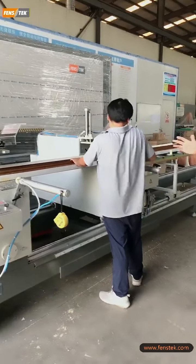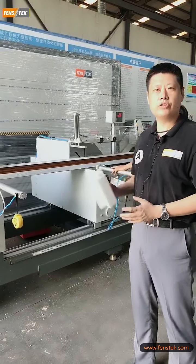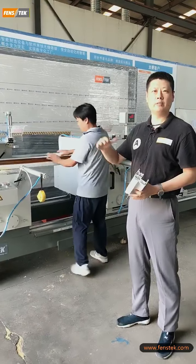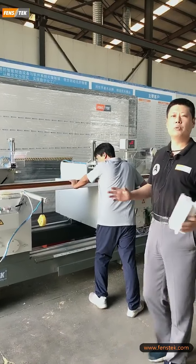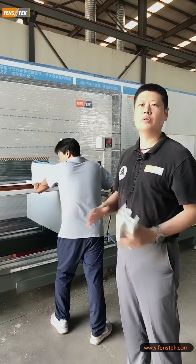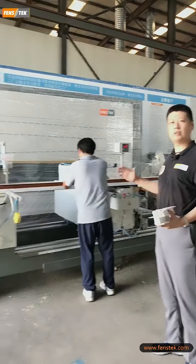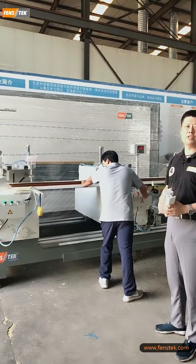Here I want to explain, this machine is more suitable for customers who have the demand of upgrading. Because of this machine design, it's more suitable for existing window companies. And we will recommend companies who have demand of higher cutting capacity to choose this type of machine.